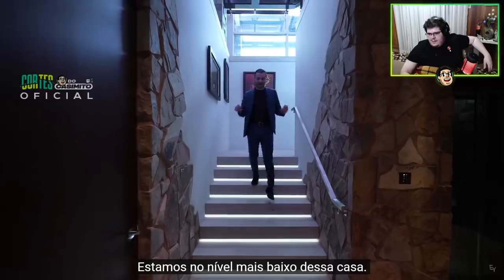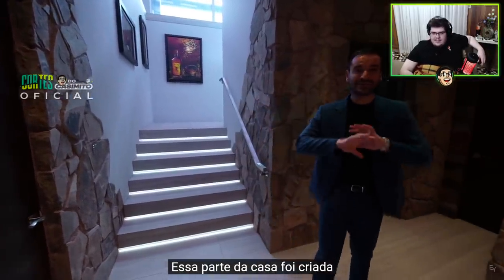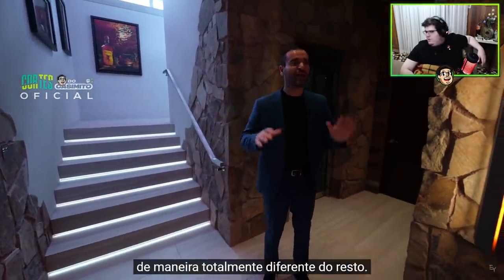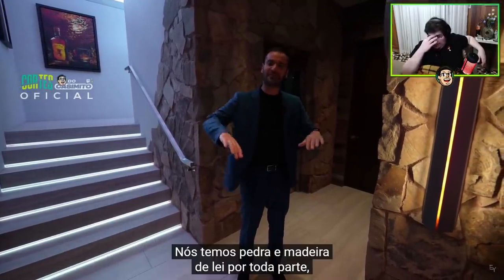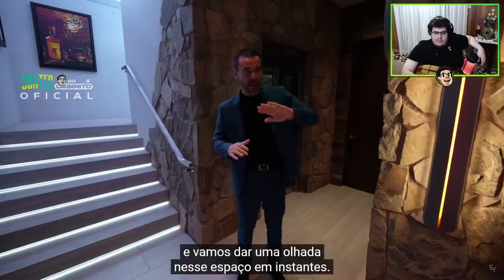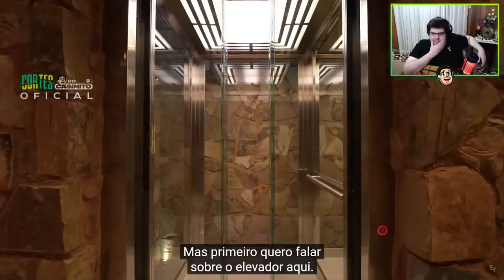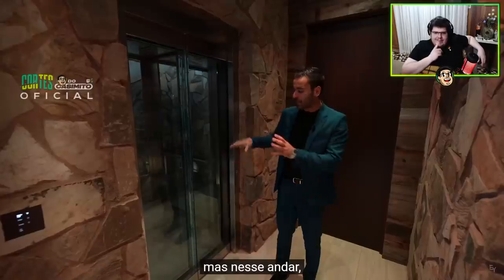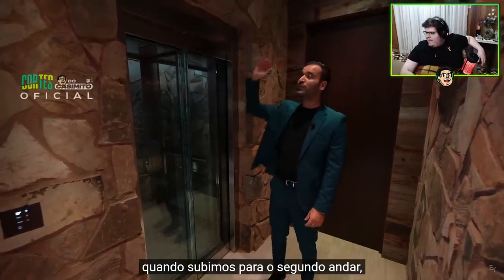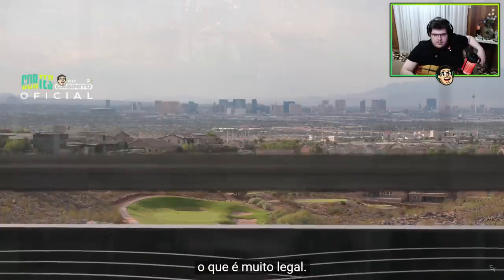All right, everyone. Here we are at the lower level of this home. Now this part of the home is designed totally different from the rest. It feels like we just walked into someone's Tuscany mansion in Italy. We have stacked stone, reclaimed wood throughout, and we're gonna check out the space in a bit. But first, I wanna talk about the elevator access here. We talked about the elevator at the main floor, but while you're on this level, going up to the second floor, the first thing you see is the view of the strip, which is super cool.